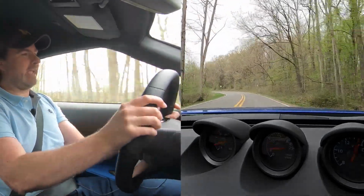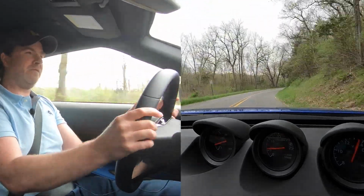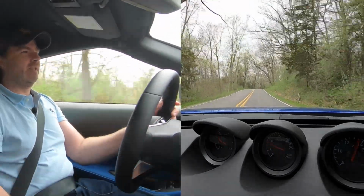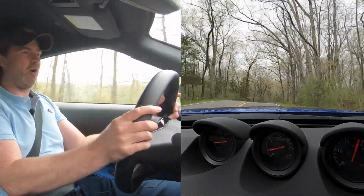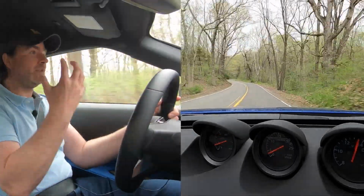Yeah, this is a stiffer structure than the outgoing 370Z for sure, and you feel that in the way the body handles. Real nice stiff structure. The suspension is doing its job. It's not harsh in any way, but you have really good body control. It feels like a sports car.